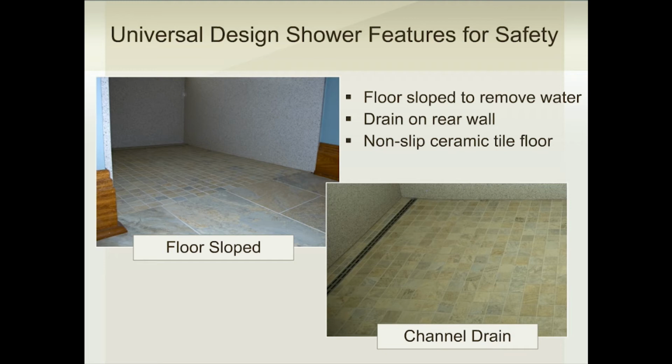Here is the shower when it was finished with the non-slip ceramic tile floor, as we see it draining on that rear wall with the slope to the rear.